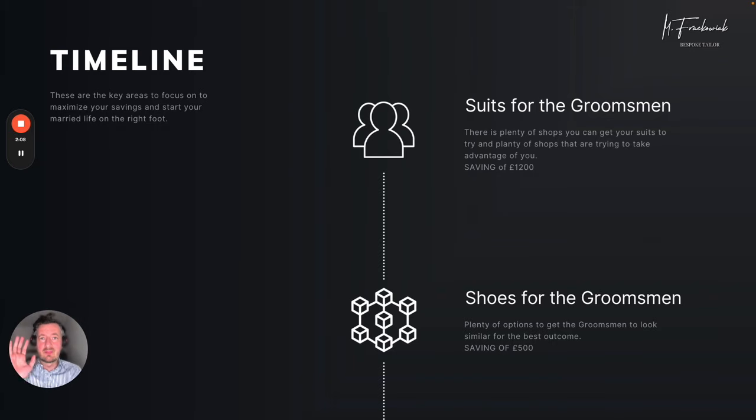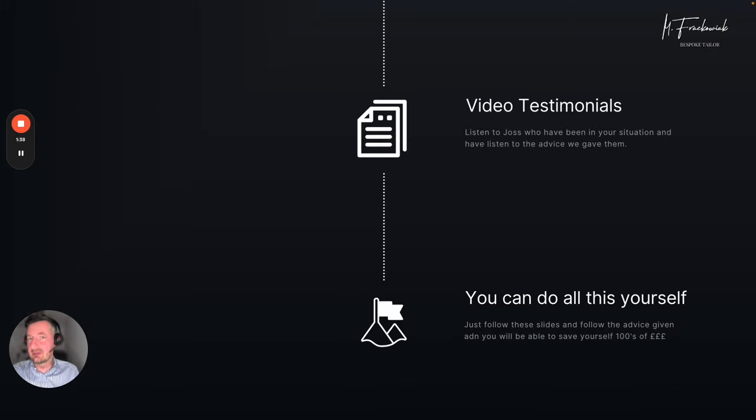So the £2,700 that you saw on the first page was for the client called Joss, and we're going to be using him as an example going forward when we talk about these things. Each individual category here has a saving next to it. We're going to break them down and tell you how we actually come up with that amount and what the reason behind it was, the same as the alteration, the same as negotiation, the same as some video testimonials, and what you should do next.